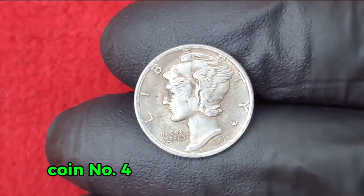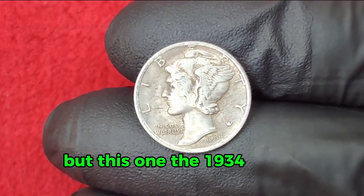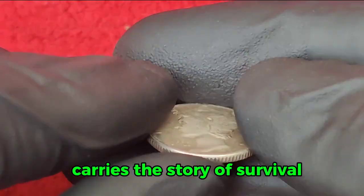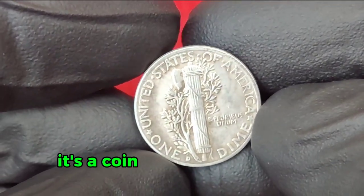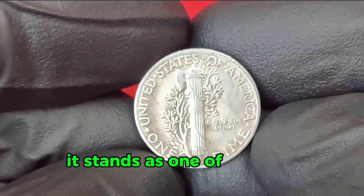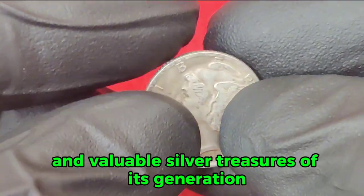Coin number 4. Every coin tells a story. But this one, the 1934 with D Mercury dime, carries the story of survival. Born from the ashes of the Great Depression, it's a coin that refused to fade. And today, it stands as one of the most breathtaking and valuable silver treasures of its generation.